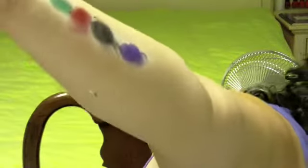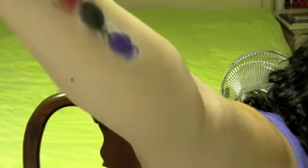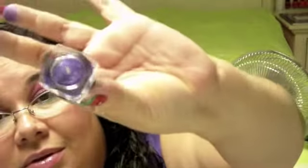This is like a magenta color. I'm gonna put that right here. It's a blue-toned pink. I guess you could call it a fuchsia pink. I'm gonna break my back doing this. Don't do that. There you go. Purple. Gorgeous. Alchemy. Purple. I just love these colors.